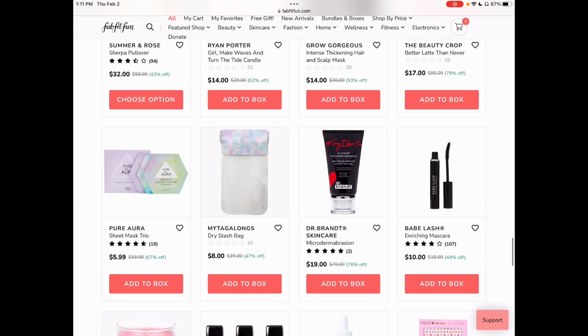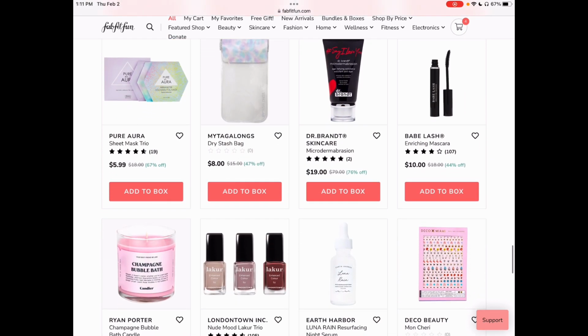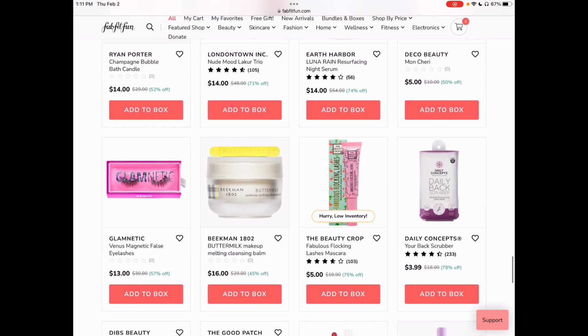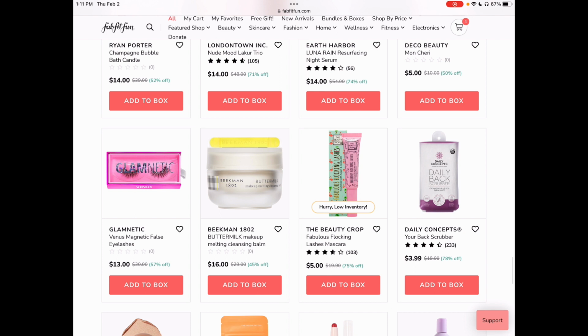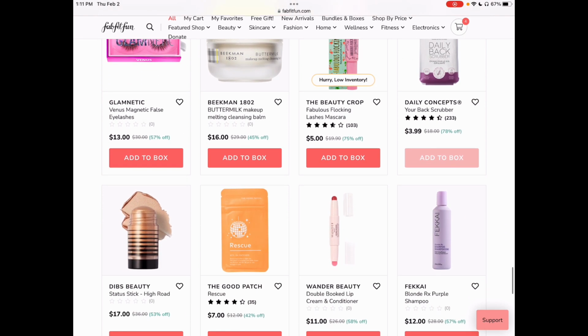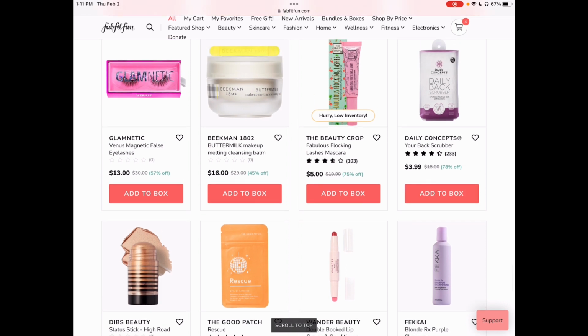We have to go through this a little bit quicker than I would necessarily choose. If we could stop and talk about everything, that would be great. But as we go through it, if there's something that you want more information on, just be sure and let me know, and I can come back and check if it's still available or if there's something else you want to know. Because we do get these, you can see that the beauty crops, the mascara says, hurry, low inventory, which means it's going to sell out.